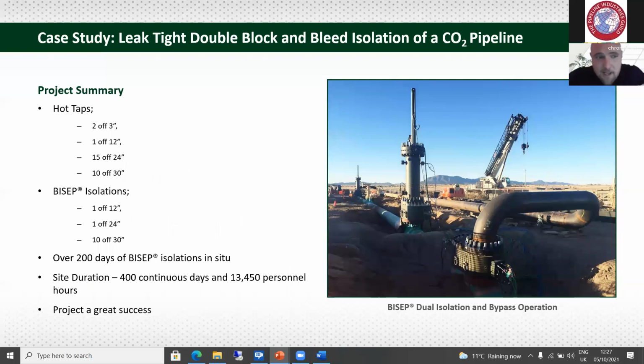So project-wise, we did a lot of hot taps. I think it's fair to say we did a lot of bicep isolations. This resulted in about 200 days of bicep isolations in situ. This meant 400 days or 13,500 personnel hours. And overall, the project was a great success.